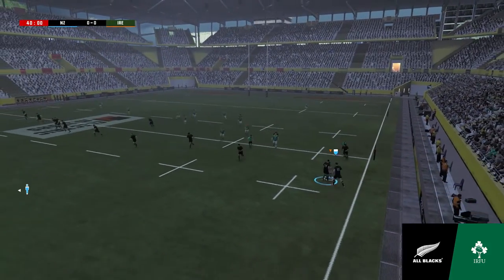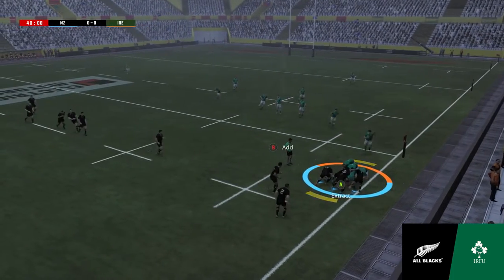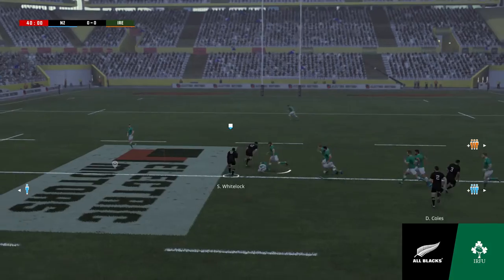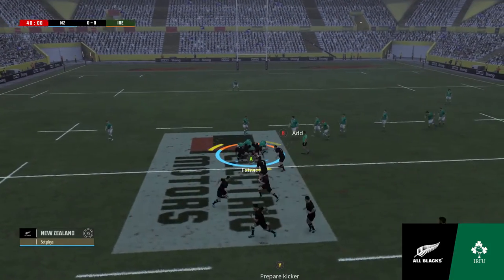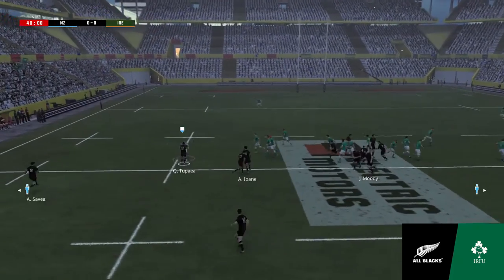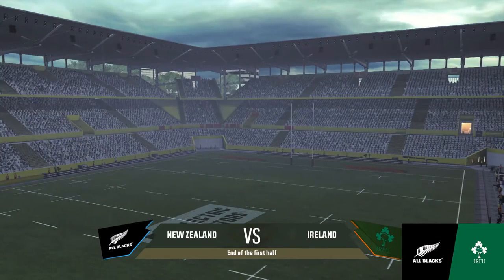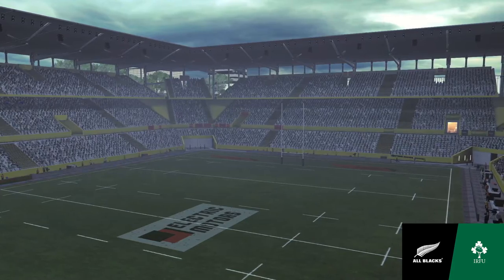He sets off down the touchline. And the attack leads to a ruck. Turnover ball. And he still manages to free up the ball despite that contact. And a ruck is formed. The attacking team keeps the ball. He passes it. Oh, look at that offload. He just wasn't concentrating on the pass. The referee signals the end of the first half.